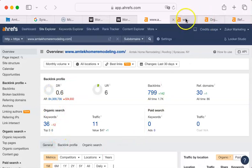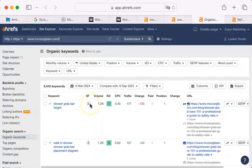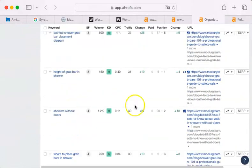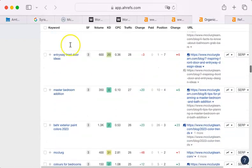Now, I'm going to show you your competitor. You have 36. They have 7,000. Let me show you what their keywords are. Shower grab bar height, walk-in shower grab bar. There are a lot of grab bar questions. And those sorts of things change from region to region.